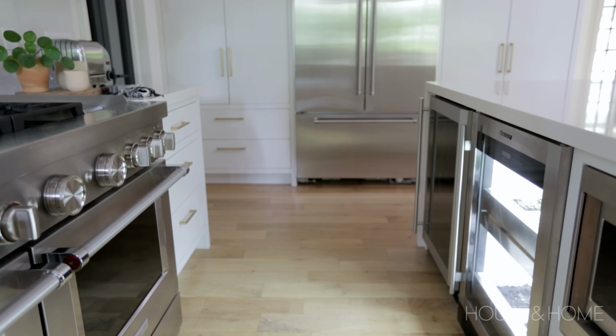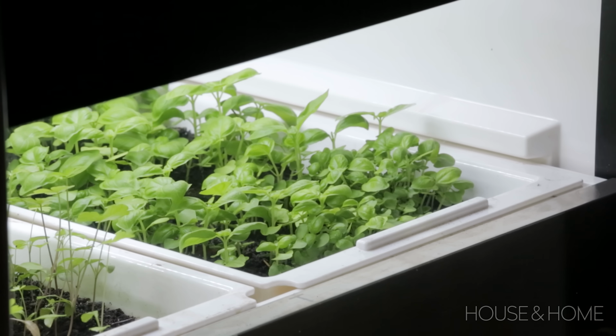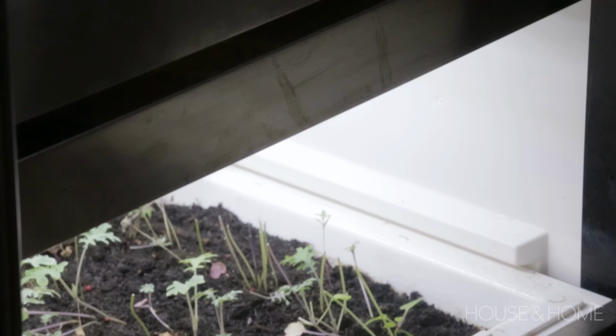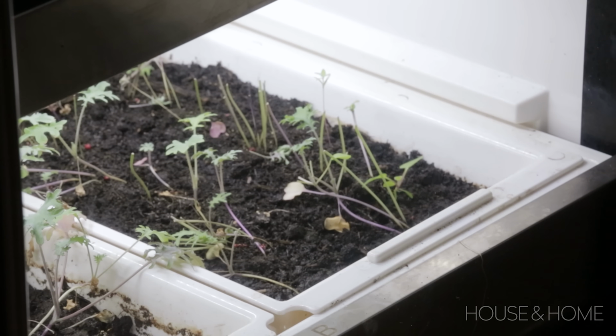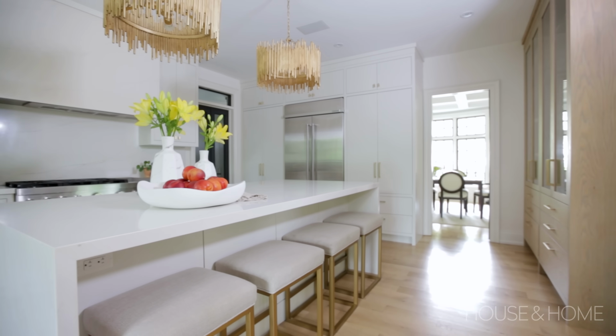And then the other thing that she focuses on is a really beautiful green lifestyle. So we have what is called an urban cultivator that we installed. And it basically is this incredible machine that grows herbs, vegetables, lettuces. We tucked it away on the island so that it wasn't a focal point, but it is a really neat custom feature for our client in their kitchen.